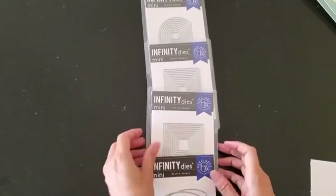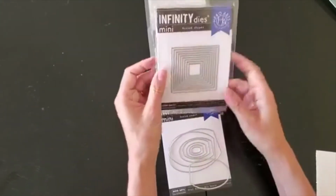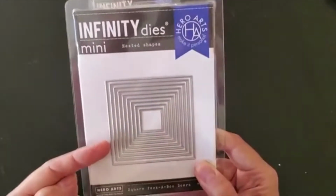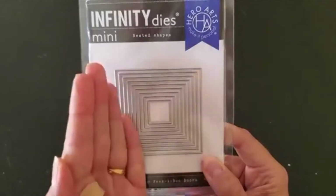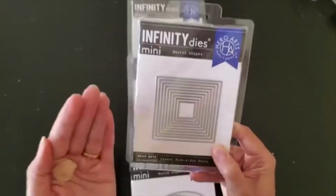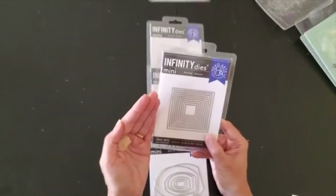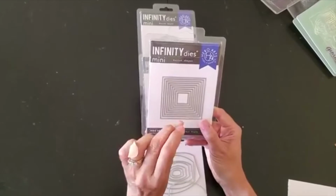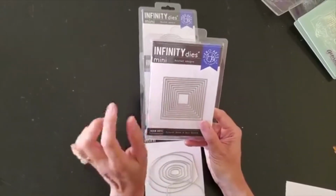These are from Hero Arts, and they have 3 sides which are a cut edge, and 1 side which is really a score edge, so it allows you to do a little peekaboo flap on your project. So think in terms of advent calendar type cards, peekaboo cards, presents, just little hidden gems, little sentiments inside of pockets and things like that.